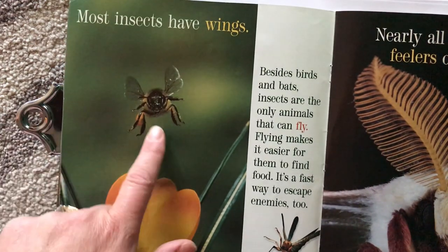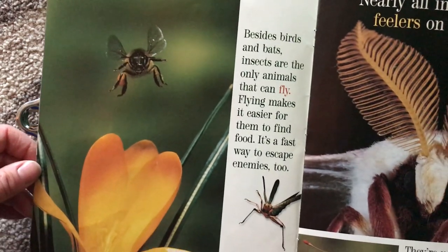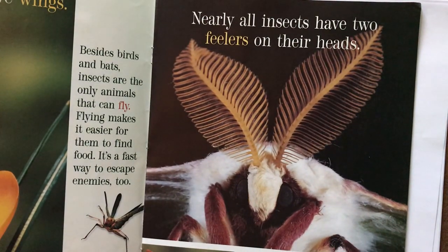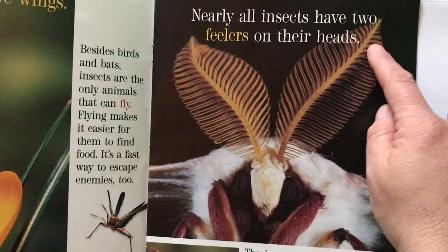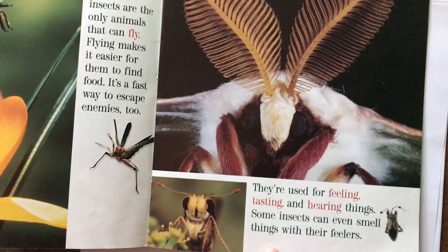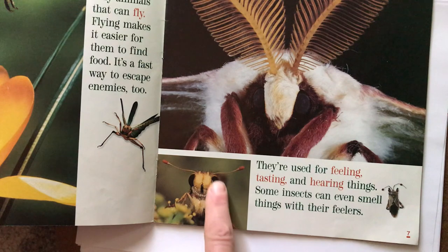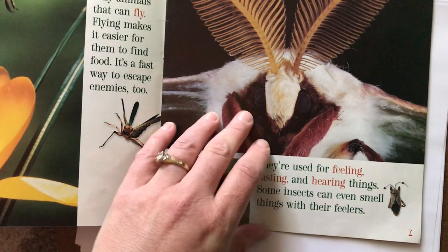Most insects have wings. Besides birds and bats, insects are the only animals that can fly. Flying makes it easier for them to find food. It's a fast way to escape enemies, too. Whoa. Nearly all insects have two feelers on their heads. They are used for feeling, tasting, and hearing things. Some insects can even smell things with their feelers. We call those antennas.